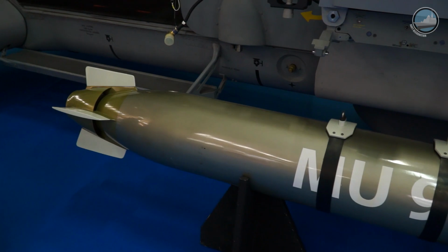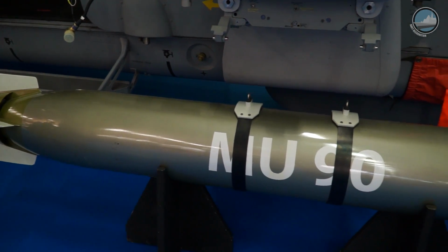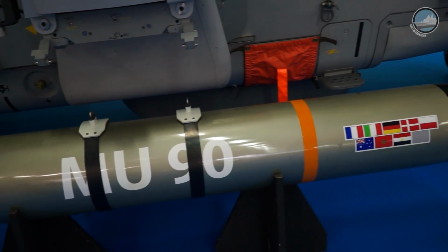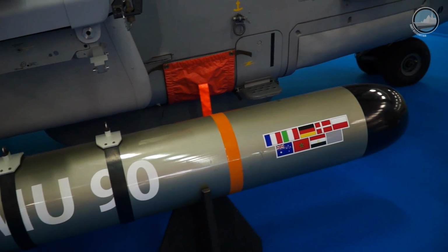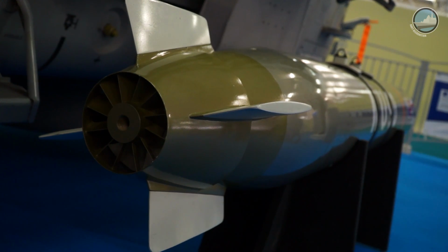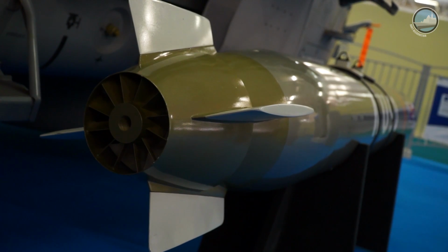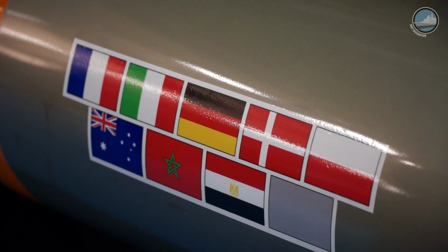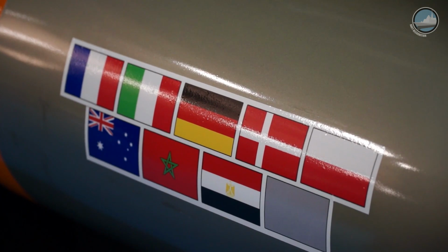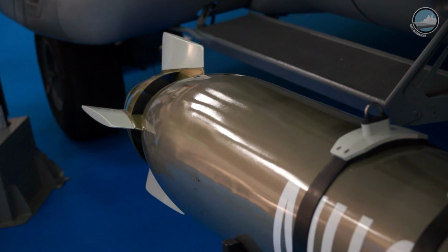So you can see the tactical system inside of the NH, and right here the torpedo Mu-90, which is the latest one in French Navy and used by NH90 and Lynx helicopters. As with all torpedoes, you have two modes, underwater attack and against surface ship as well. Its performance is increased because it's the latest version of the torpedo in service.